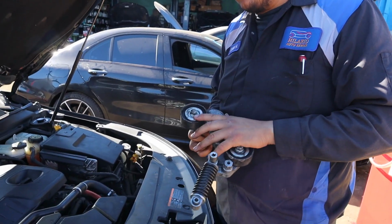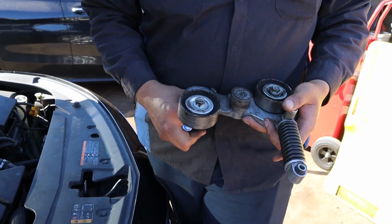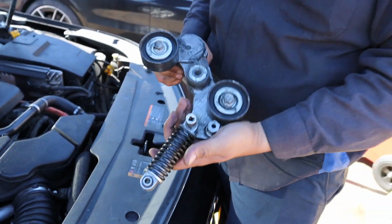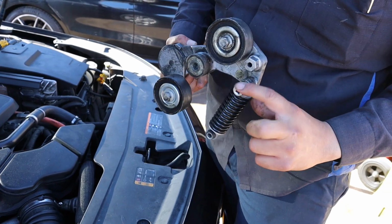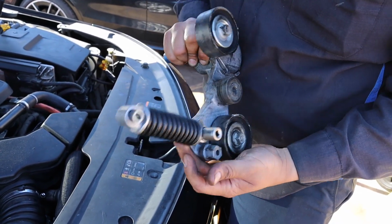But we were able to get the original tensioner. You guys are wondering what that kind of looks like. I don't know where the box is, but this thing was pretty expensive. Just this tensioner. It's a 2-in-1, so that's why even the old mechanic couldn't get his socket out of there, so he just left it. That's how I found it.